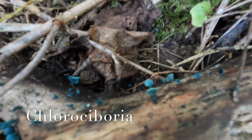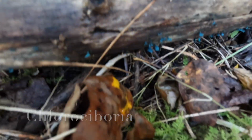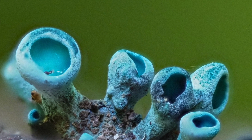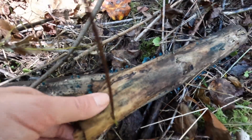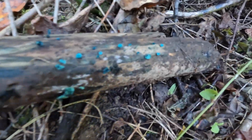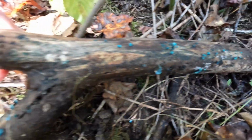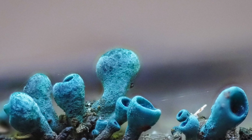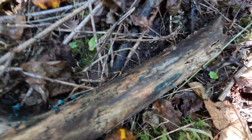We got some more Chlorociboria here. This one's pretty good. They're so cute. Yeah, it's just covered with it. I don't want to take this, but I don't really want to drag this all the way back to camp. But super pretty. I love those guys.